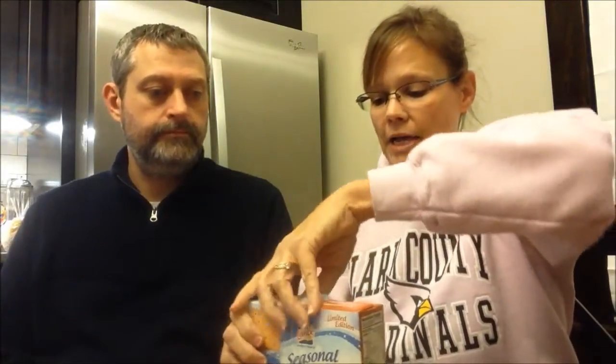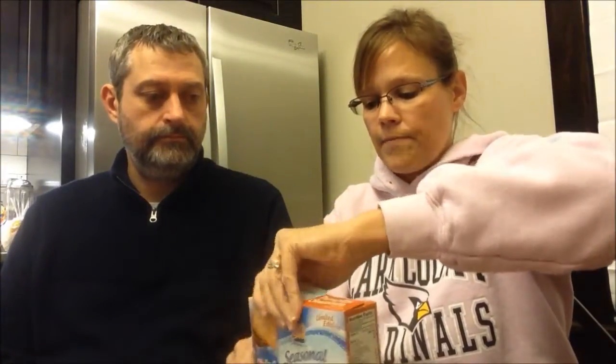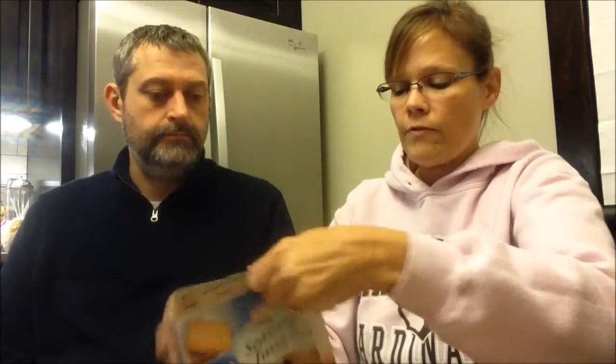Tonight, Kevin and I are going to be trying these Lance seasonal favorites. These are cookie sandwiches. They're pumpkin cheesecake. They're limited edition. And Eric recommended that I find these. And so they did have them in my area. So obviously, they're filled with cream cheese icing. There are 6 packages in the box. They are 250 calories for the entire package, or 42 calories each.